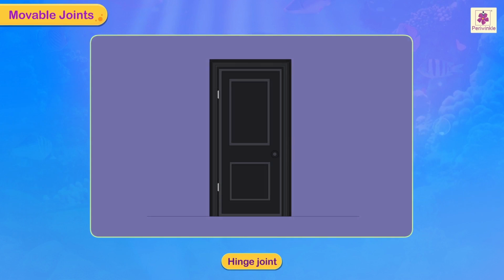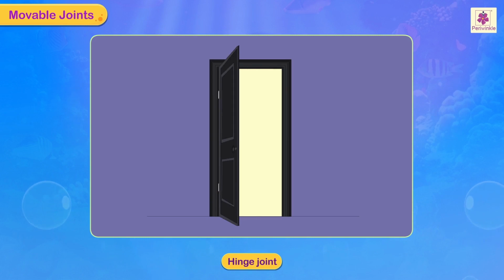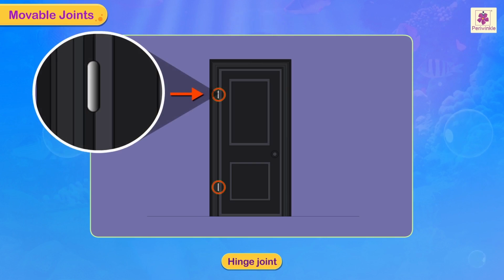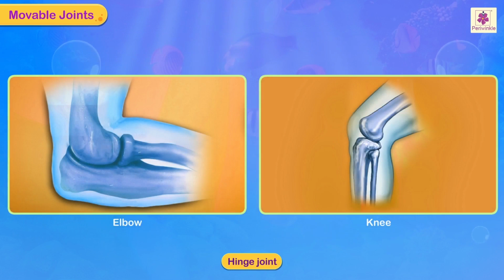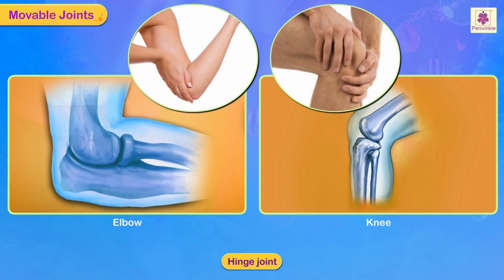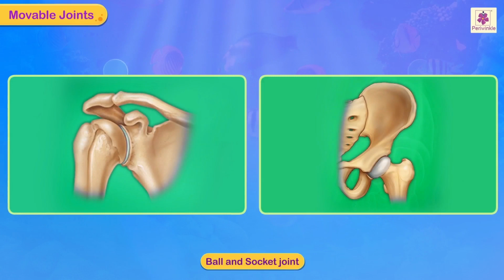Look at the door and notice how it is joined to its frame on the wall. A door can be opened only in 2 directions, backward and forward. It is joined to the frame by means of hinges. The joints at the elbow and knee are hinge joints which allow the elbow and knee to bend in only one direction.